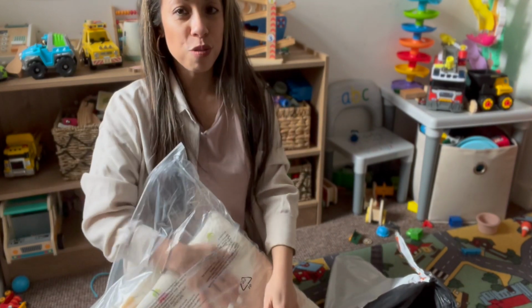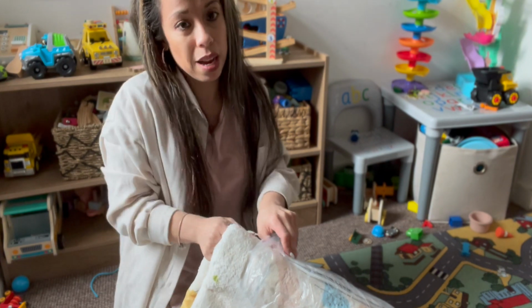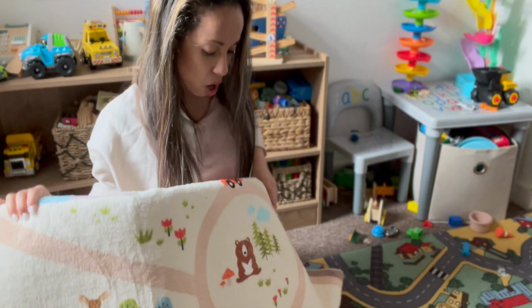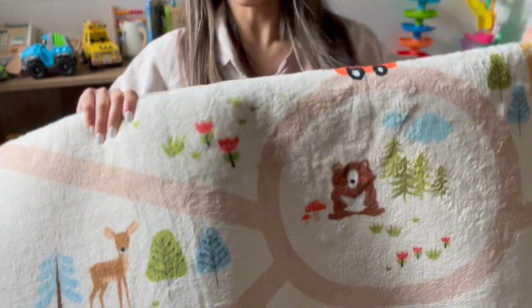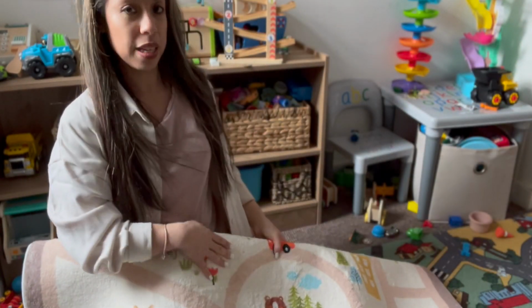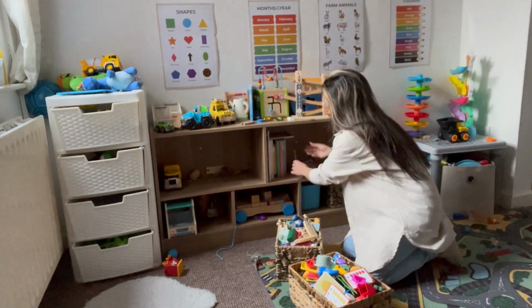Feels super soft already. I have my tape measure, and I like to measure things before I buy stuff. It's got a nice car, a little house and a little bed. So this is going to be perfect for his little area that I'm going to organise.